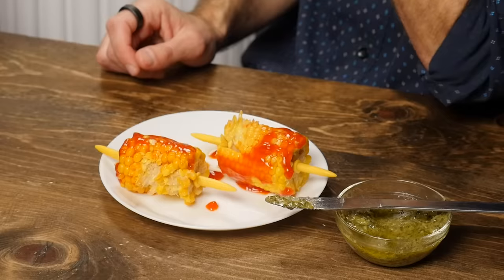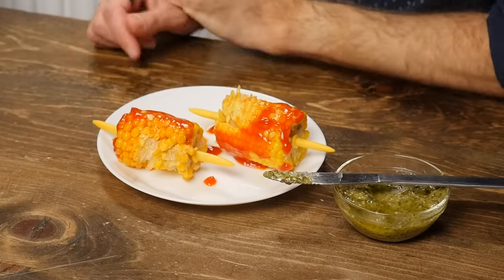Well, if it's good on corn, I don't know. French fries are made out of potatoes. I mean, there's no way it's gonna beat the pesto. No, the pesto is a revelation. I just think that pretty much everything is good, with the exception of the frosting. Let's be honest, it wasn't great.